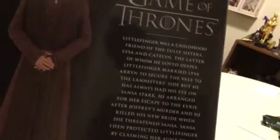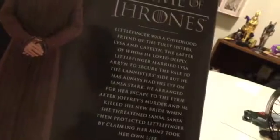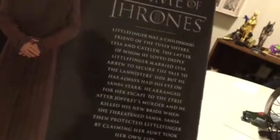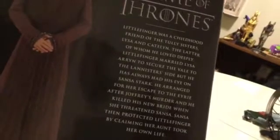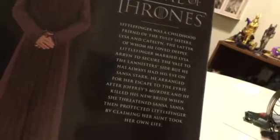Then on the back we get the figure this time, and the Game of Thrones blurb that describes Littlefinger. Some of you would probably remember it, but still it's kind of cool. Littlefinger was a childhood friend of the Tully sisters, Lysa and Catelyn, the latter of whom he loved deeply. Littlefinger married Lysa Arryn to secure the Vale to the Lannister side, but he has always had his eye on Sansa Stark. He arranged for her escape to the Eyrie after Joffrey's murder, and he killed his new bride when she threatened Sansa. Sansa then protected Littlefinger by claiming her aunt took her own life. So this is in a nutshell the summary of Petyr Baelish Littlefinger so far.